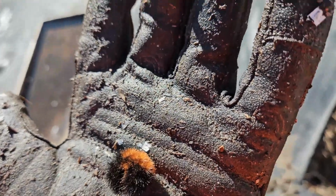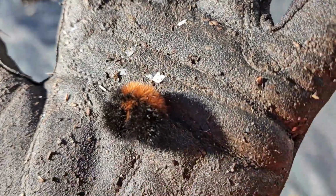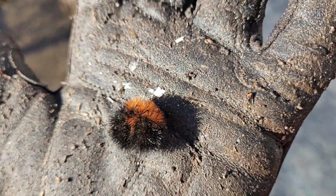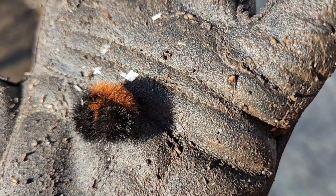There's some superstition about them where you can tell if it's going to be a long or short winter based on how thick their bands are. But of course that's not accurate. But still, they're always kind of fun to see. And they're quite prolific too, because they have a lot of different plants they're able to feed on.